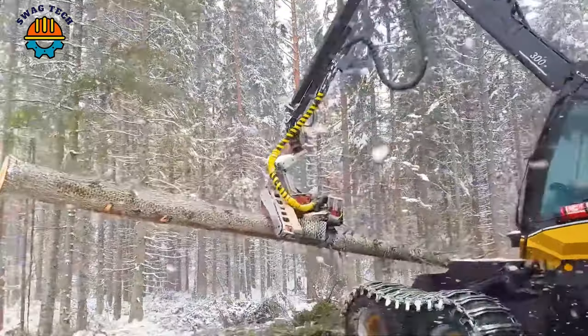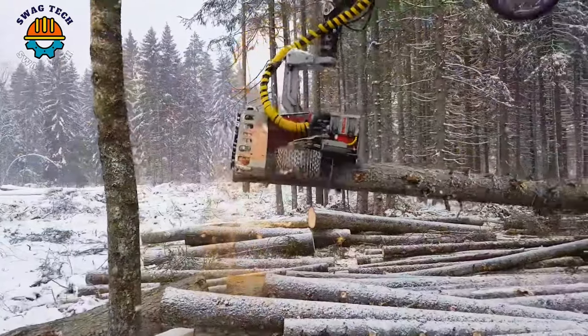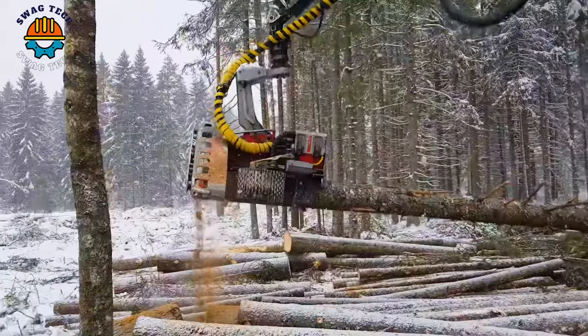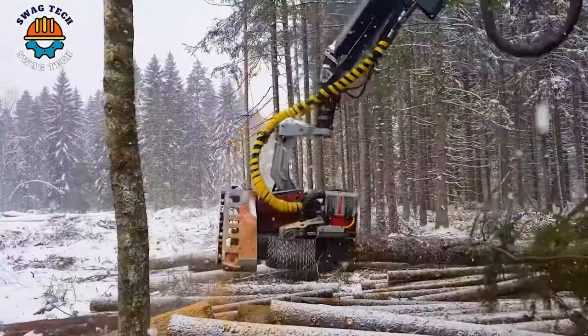With its rugged design and powerful performance, the EcoLog 590D is designed to handle trees up to 60 centimetres in diameter, ensuring efficiency and productivity in any logging operation.